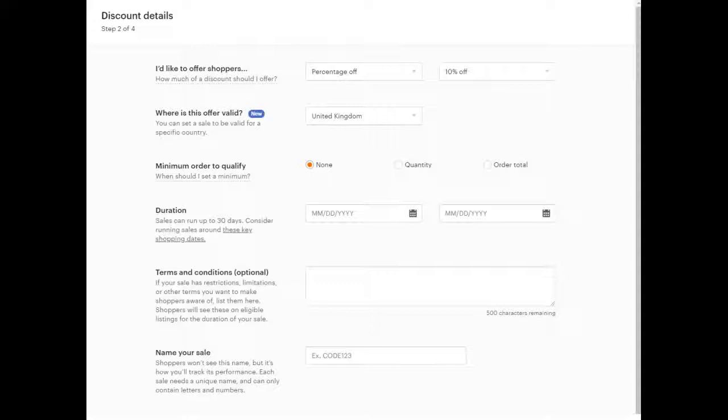Off the top of my head, maybe you have an item that you know is very popular in a particular country. Maybe it's a certain sports team or something like that. You can set a country-specific sale to capture the attention of that particular country. So try that and see how it works and let me know.